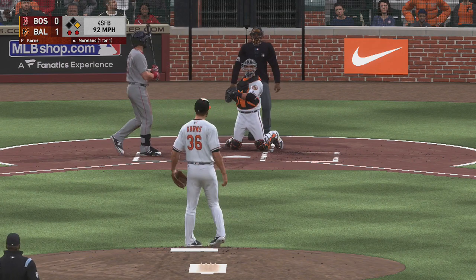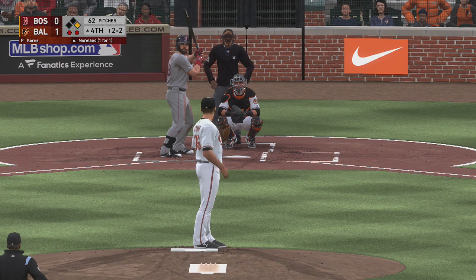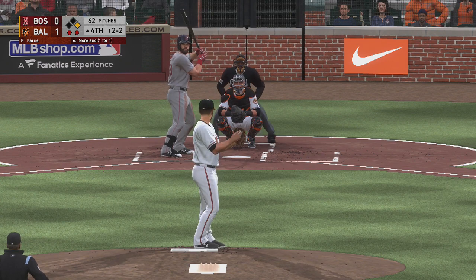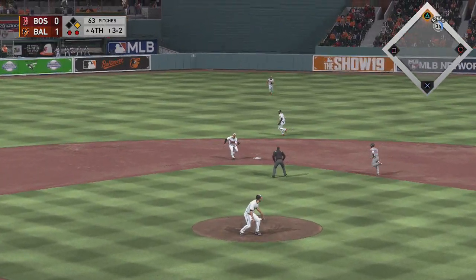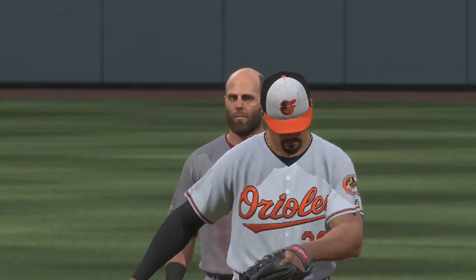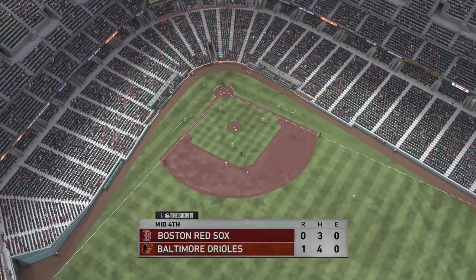Now, fastball off the plate, awfully close, but he doesn't get the call. It's 2-2 now. In the dirt. In time, and he is nailed at second. Red Sox go down quietly. They're down 1-0.